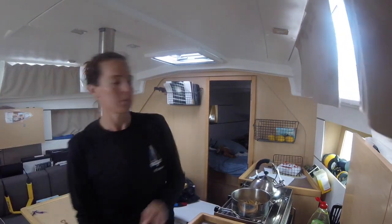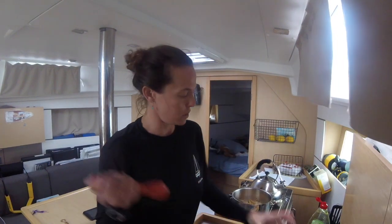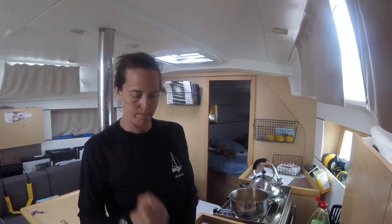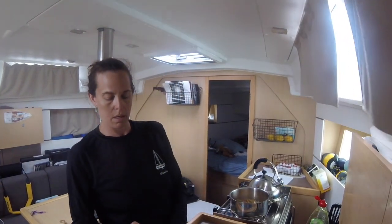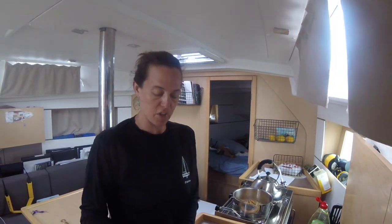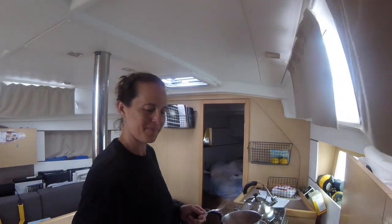And we are recycling. And then I'll smash them up. And then I'll add a little bit of olive oil and salt and pepper and some lemon. And it'll be really good. So that's what's for dinner tonight. That's my hummus.